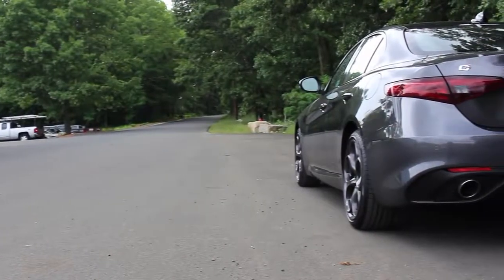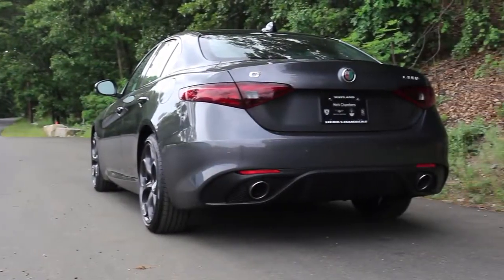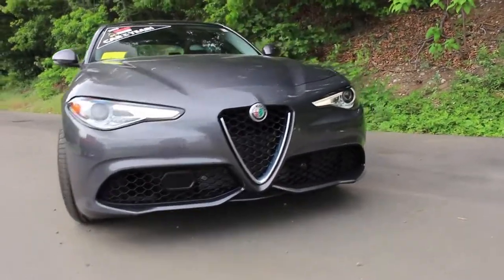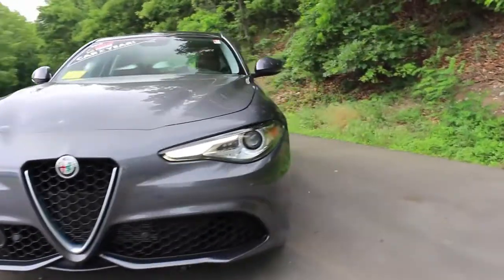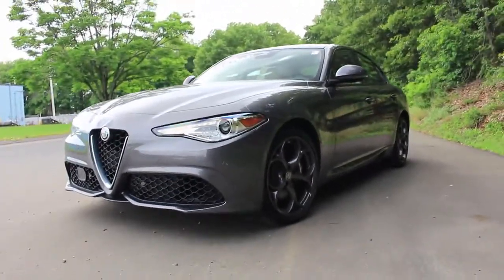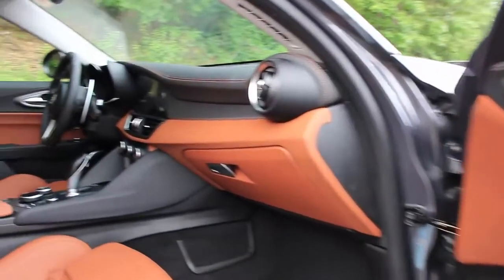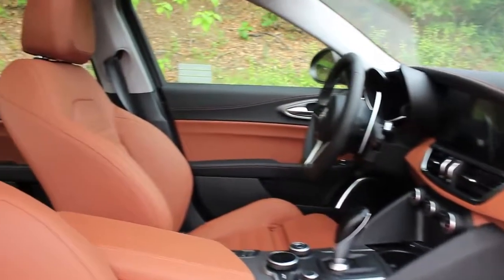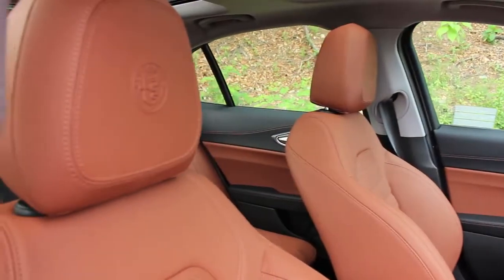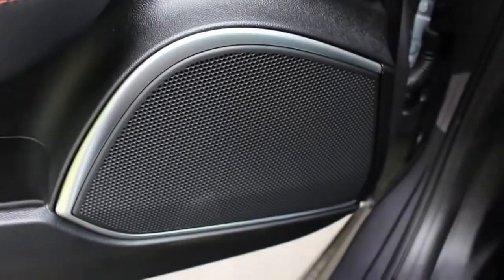The Giulia TI Sport we're taking a look at today is fully loaded, which includes all optional packages, such as active suspension, a limited slip differential rear axle, adaptive cruise control, a forward collision warning system, lane departure warning, and blind spot and cross path detection, to name a few. Along with the sports leather seats, this Giulia also has a leather dashboard, which is part of the TI leather package. And for an additional $900, the Giulia gets the upgraded Harman Kardon premium audio system.